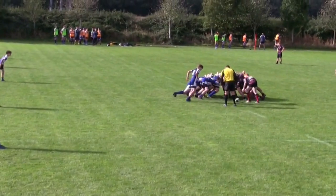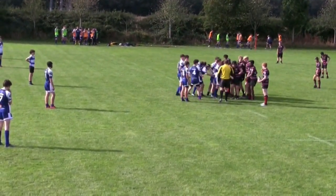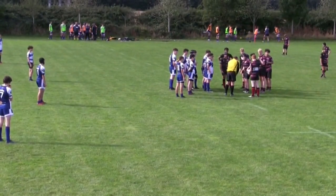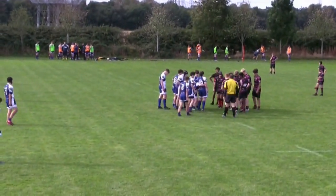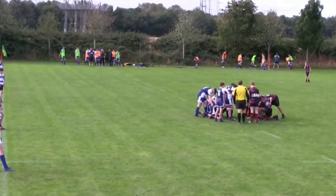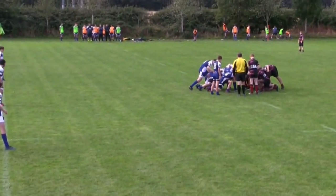And again, solid scrum. They had bigger lads, but we had the better scrum. They did have a lot of big lads there, but I just think that we were just a bit too much for them. I also want to say well done to Ben, to Sammy, and to Reese. You three lads dominated them in the scrum in the first half. And of course to Marcus, to Corey the second half. You've done very well as well.